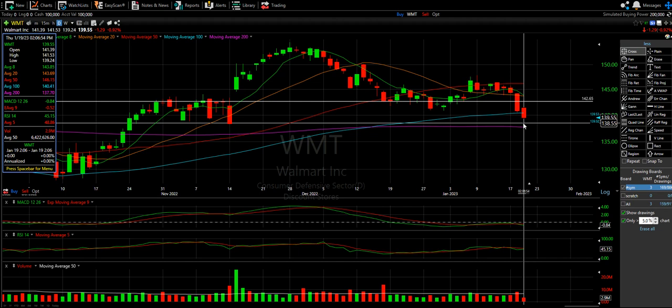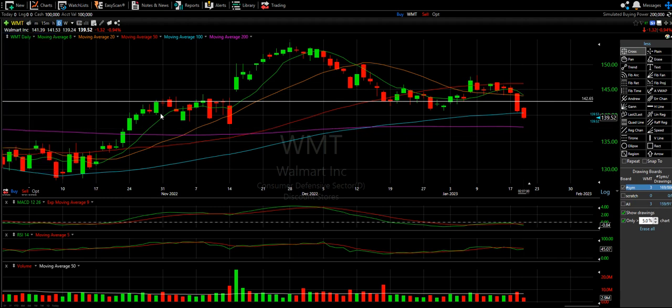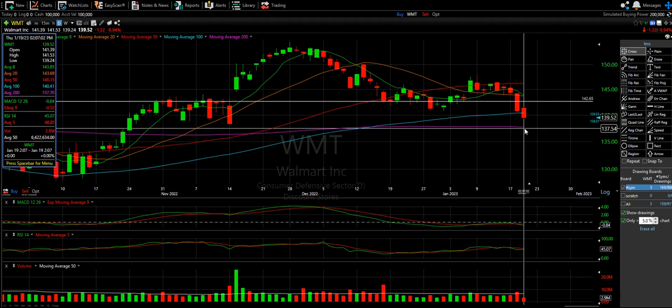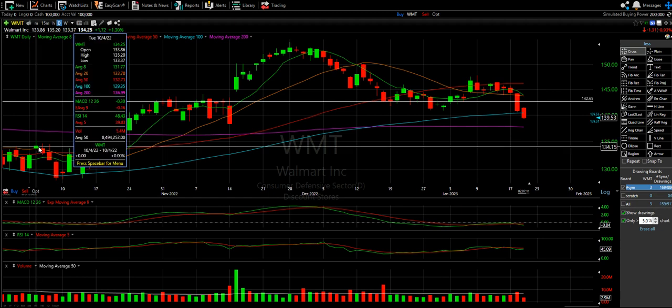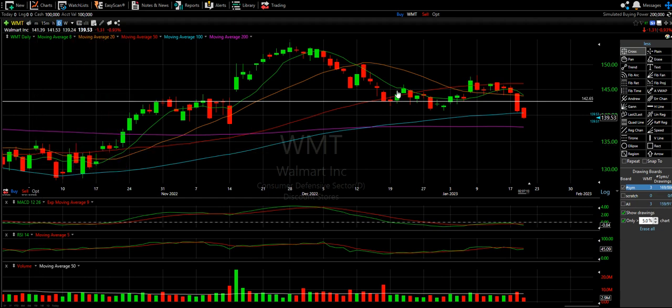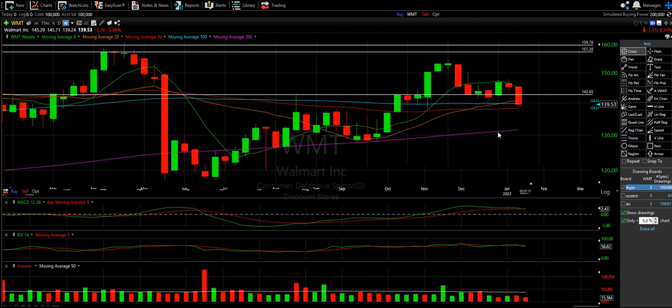Let's get to the exact 130. This cannot hit 137.50. That would be very bad. Okay, and again, look, this line right here is sitting right in that green zone, right? So it could very quickly drop to this 134, 133 range. So be careful with Walmart for sure. Ouch.